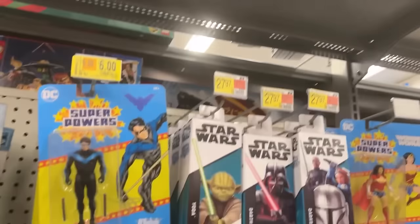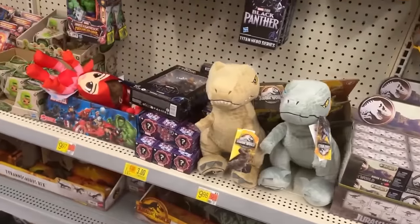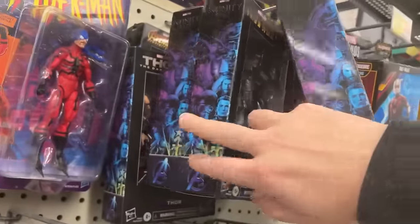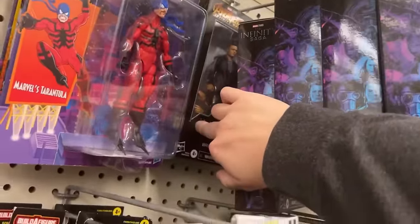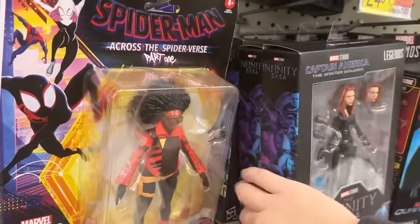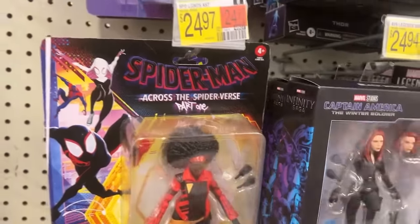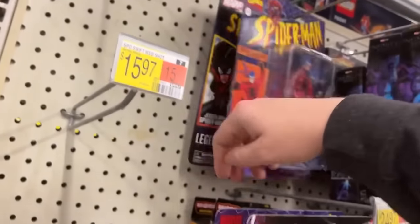What we got up here? Frost King Wonder Woman. Frost King Black Adam. I was looking at those in case I didn't have the camera high enough. What do we got? We got a bunch of Infinity Saga here. We got War Machine, Mark II, Mark 46, Thor. Who's this? Banner. Widow. Banner. Cap. Yep. Whole way to those. Spider-Man, older ones.